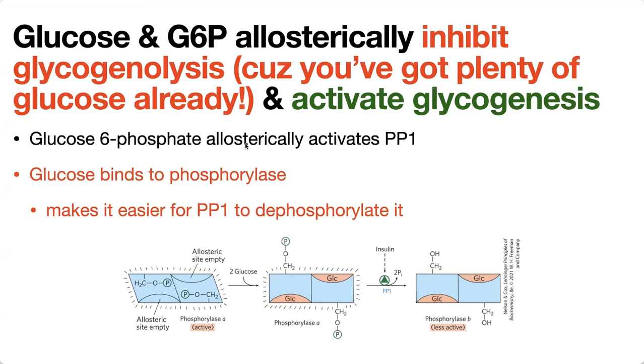We talked a little bit about allosteric regulation in terms of ATP and ADP. Another sign of energy status is going to be our glucose and our glucose 6-phosphate. If you've got a lot of glucose, what are you going to want to do? You're going to want to build it up together. You're not going to want to make more glucose by breaking down glycogen. So we want our glucose and our glucose 6-phosphate to inhibit glycogenolysis, because we've got plenty of glucose already, and activate glycogenesis. This inhibition would be feedback inhibition, and this activation would be kind of like feed-forward regulation.